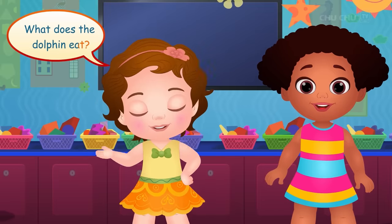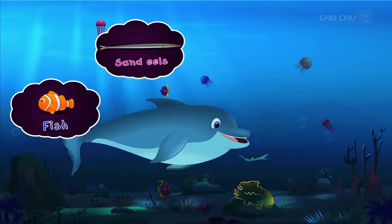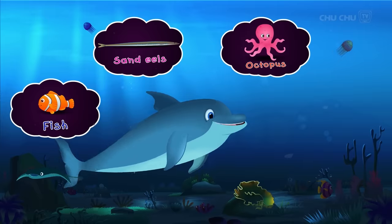What does the dolphin eat? The dolphin eats fish, sand eels, octopus, and squid.